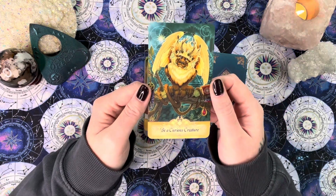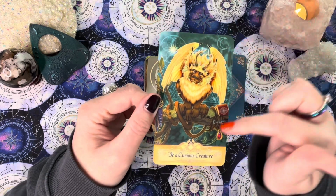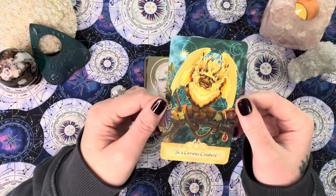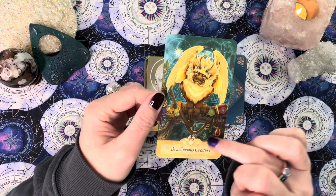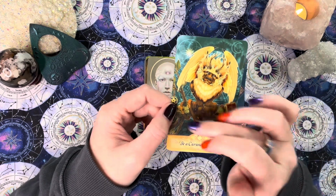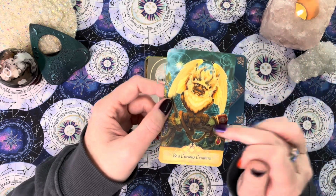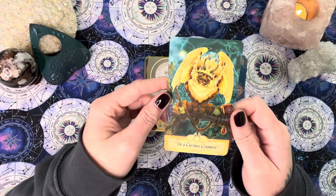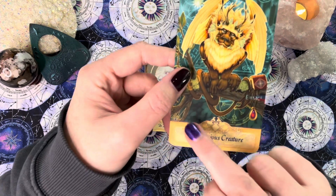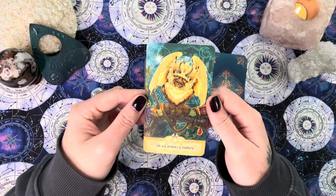Be a curious creature. Oh, look at that. Look at all the symbols as well, like these alchemic symbols behind him. You know, I can see a planetary seal there. There's a pentacle. There's the moon. There's some kind of large seal, like a summoning seal. We've got the sun. We've got some mathematical things going on. And there's a tiny, tiny little spider in the corner there. Wow, that's beautiful.